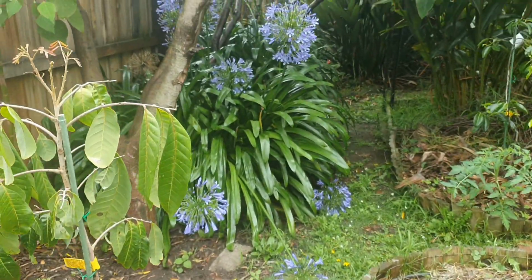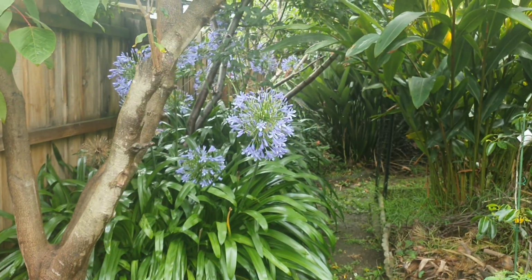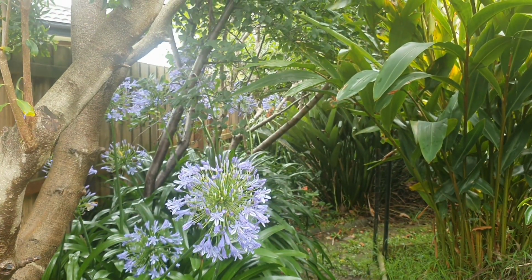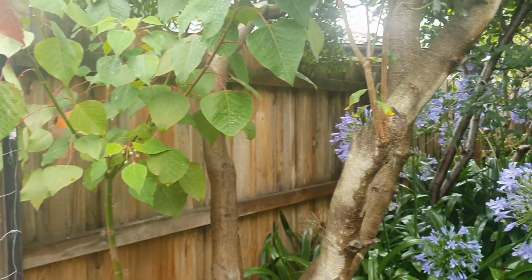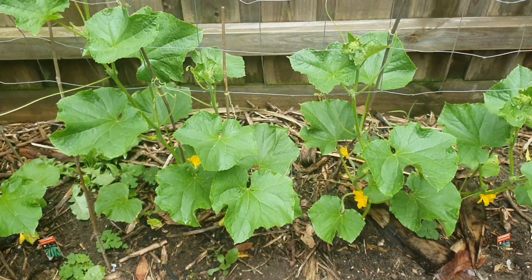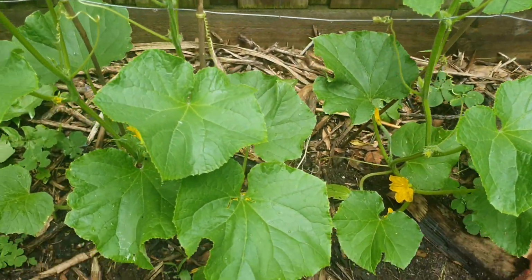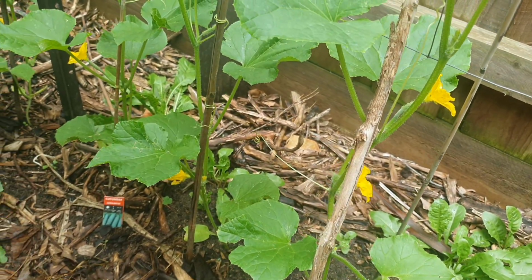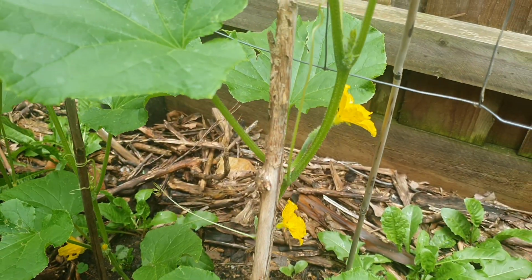George's favorite flowers. He's trying to get rid of them, but I'm trying to talk him into just keeping this small little patch. We had a lot of them. Okay, let's see how the cucumbers are doing here. Oh yes, they have tons of flowers from the rain. Oh yeah, Lebanese cucumbers, yes. All right.